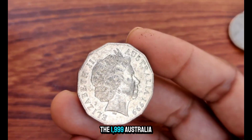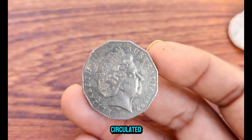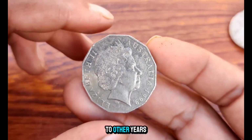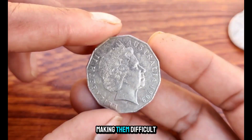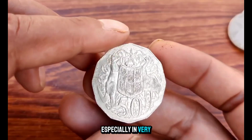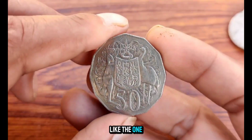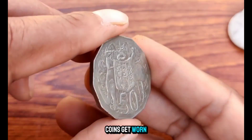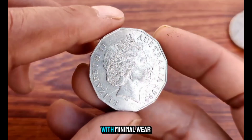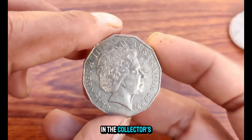The 1999 Australia 50-cent silver-shaded coin wasn't widely circulated, which means it's relatively rare compared to other years. Only a limited number of these coins were produced, making them difficult to find today, especially in very fine condition. Coins that are still in very fine condition, like the one we're focusing on today, are even more scarce. Over time, coins get worn down from circulation, and finding one with minimal wear is a challenge. This rarity significantly boosts the value in the collector's market.